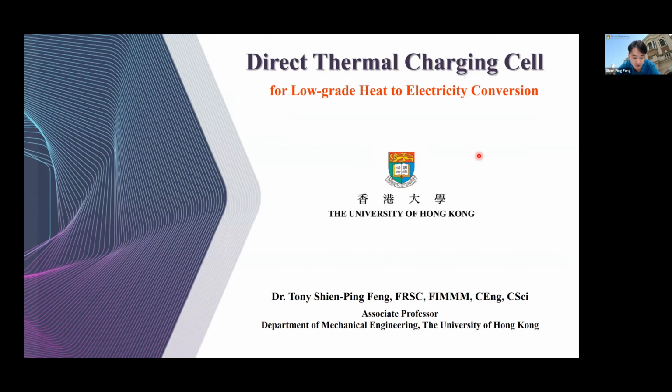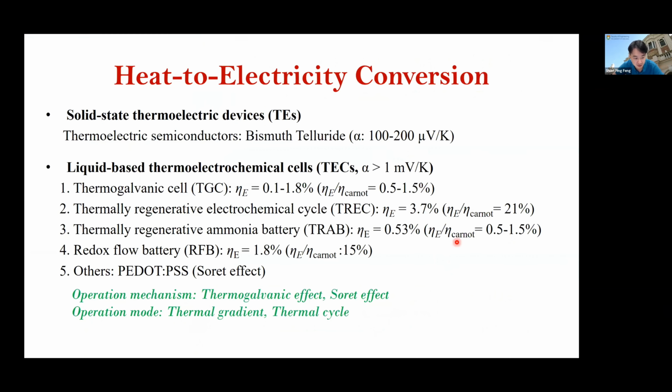Direct thermal charging cell for low-grade heat to electricity conversion. Okay, so as you know, a large amount of low-grade heat exists in the environment, usually in the form of waste heat in industrial processes, and efficient conversion of this low-grade heat to electricity is still challenging.